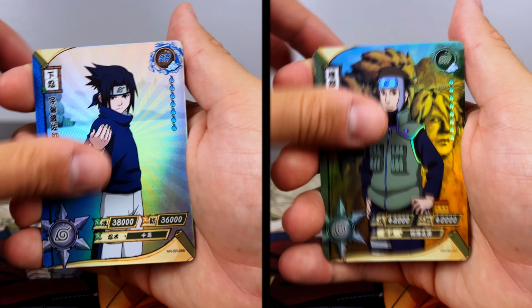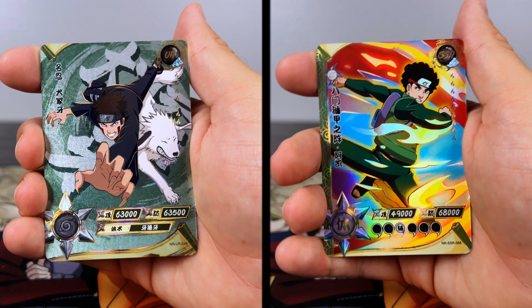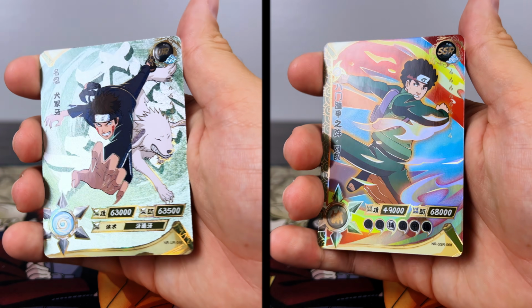Nice, Sage Mode Naruto. Here's our last 2 packs. I did end up skipping a pack, which I think had a rare in it, so no big deal. And ending on a UR Kiba.